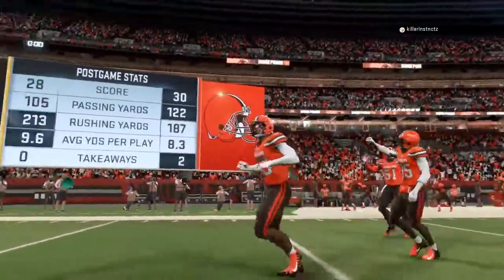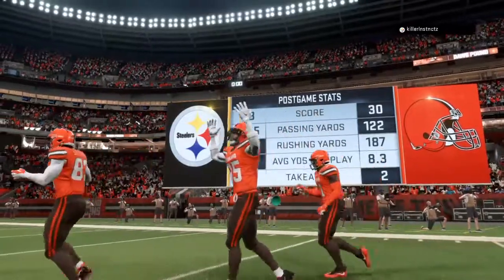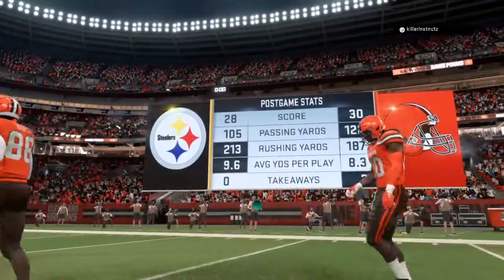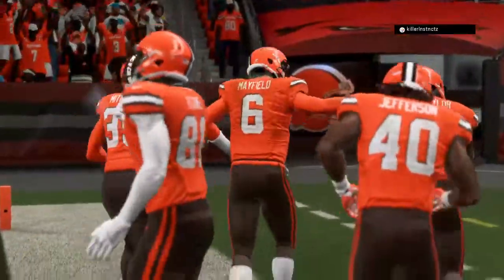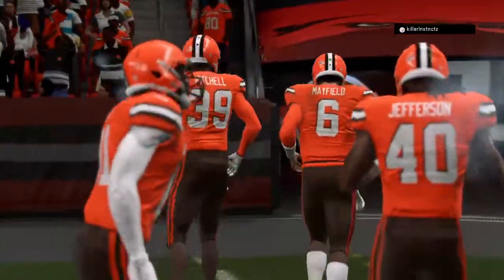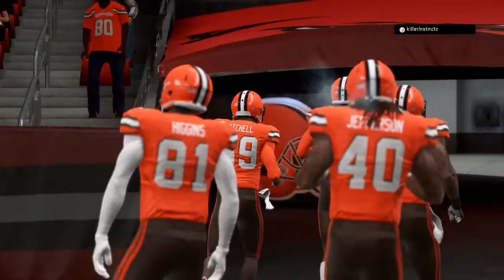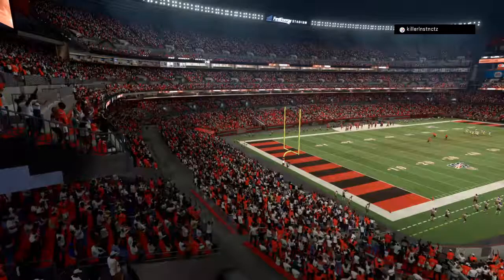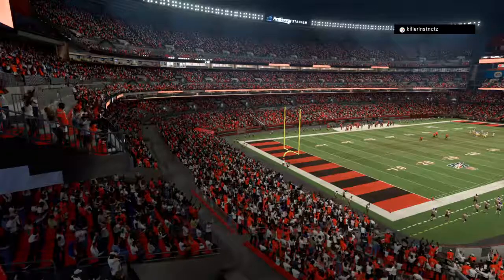So for Cleveland, they keep pace for a playoff spot as they move to 7-3. And they'll get a few extra days to get ready for next week. Meanwhile, for the Steelers, it's a bit of a setback as they drop to 6-4 now. And they'll try to turn things around next week as they have a matchup in Cincinnati against the Bengals.